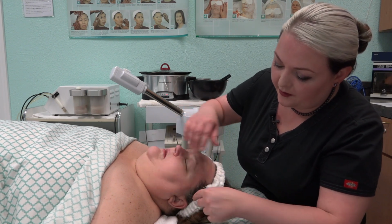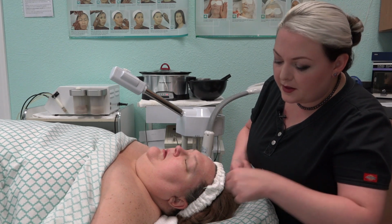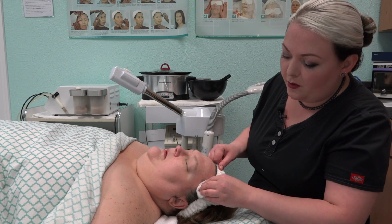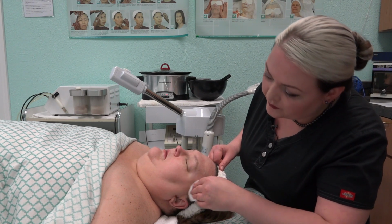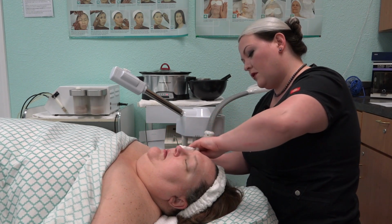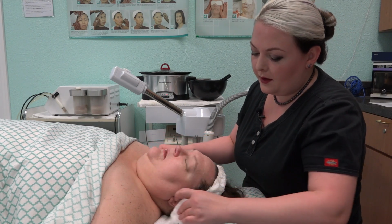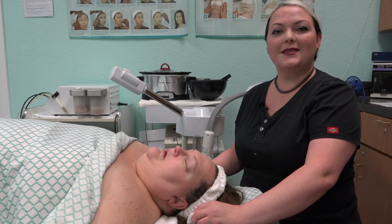At the very end of the facial, it's important to make sure that there isn't any debris in your client's hair, any residual product. And we will be moving on with our next step.